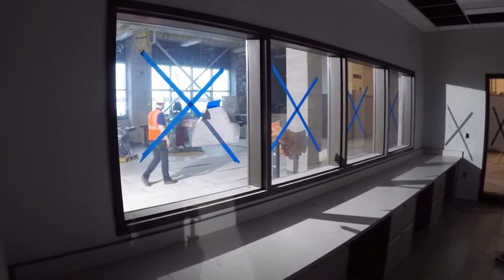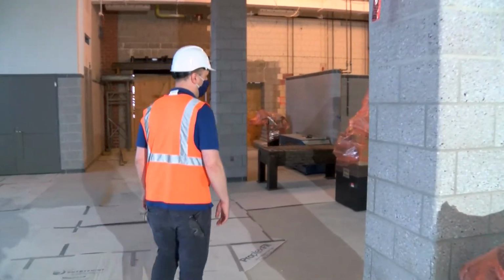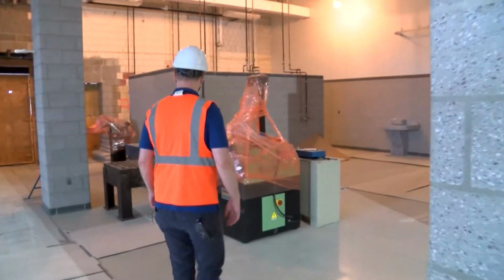And then this last shop is the metal fabrication shop. So this is where welding occurs, metal forming of various kinds.